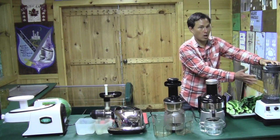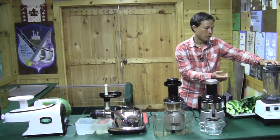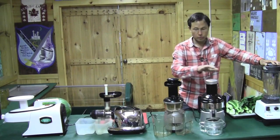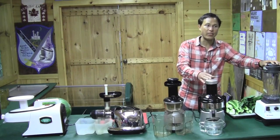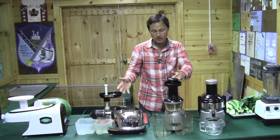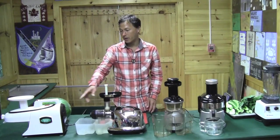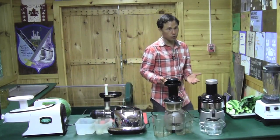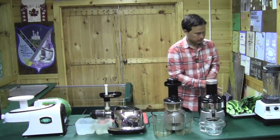But what's often not talked about is what the blender does to the food you're putting in there. This is a Vitamix, it's 2+ horsepower, and it runs at 27,000 revolutions per minute, which is very, very fast. Some of the juicers run a lot slower. For example, this Omega BMJ runs at about 11,000 RPMs, about half the speed. Over on this side, the Omega VRT juicer runs at about 80 RPMs, the Omega 8006 runs at 80 RPMs, the Green Star Elite runs at about 125 RPMs, and there are juicers that run as low as 40 RPMs, so that's a multitude slower than the Vitamix.